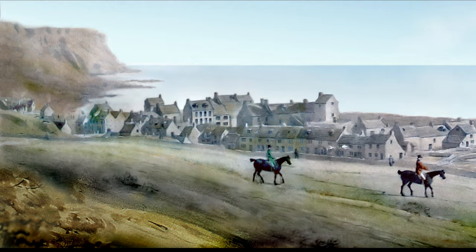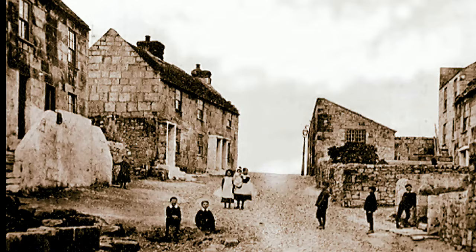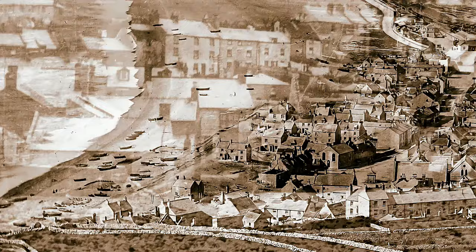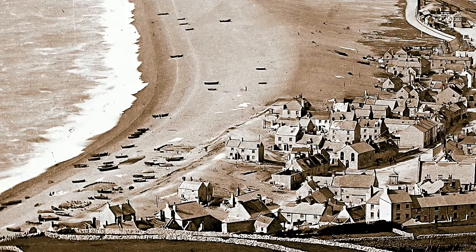The old fishing village of Chesil, with simple stone cottages on the back of the beach, is one of the oldest settlements on the island. The old houses here were built right into the back slope of the beach. By the beginning of the 19th century, Chesil had withstood centuries of sea flooding. Founded on the shingle of Chesil Beach, its survival was always precarious.